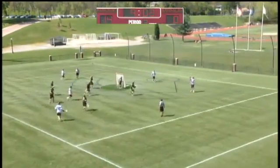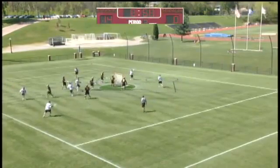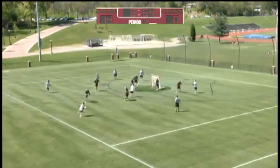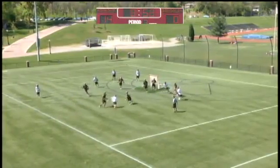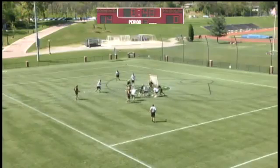Rosel back to the near side for Cam Ecker, who sends it down low. Smith for Colin Rosano. Rosano back now for Smith at X. Smith feeds it for Duran on the near side. Tried to send a pass out in front. That one got through. It's kicked free in front. Duran digging for it. Stands up his man.